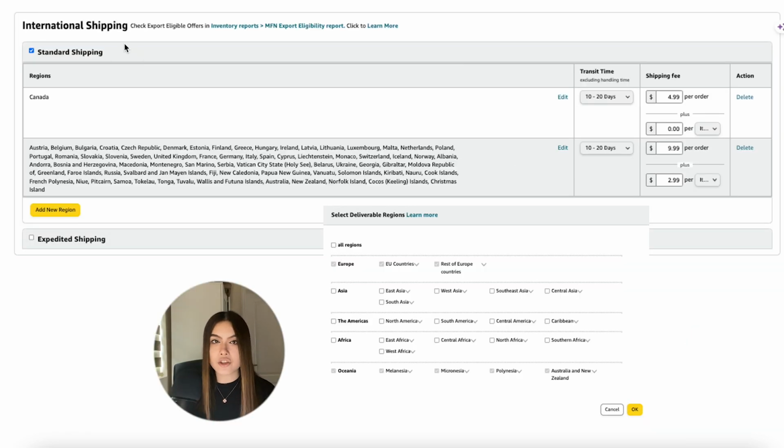Now select international shipping standards. So most Printify providers can ship internationally as well as Printful, even if you're just selling on Amazon.com. For example, you can still buy from Europe, but it will just be on the .com site. So yeah, hopefully that makes sense.